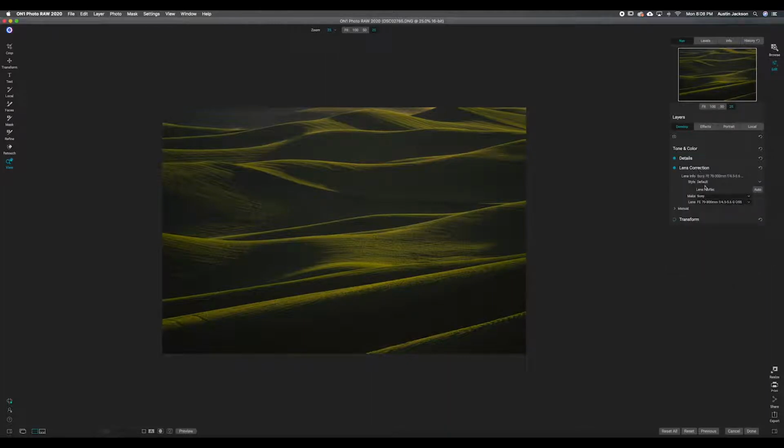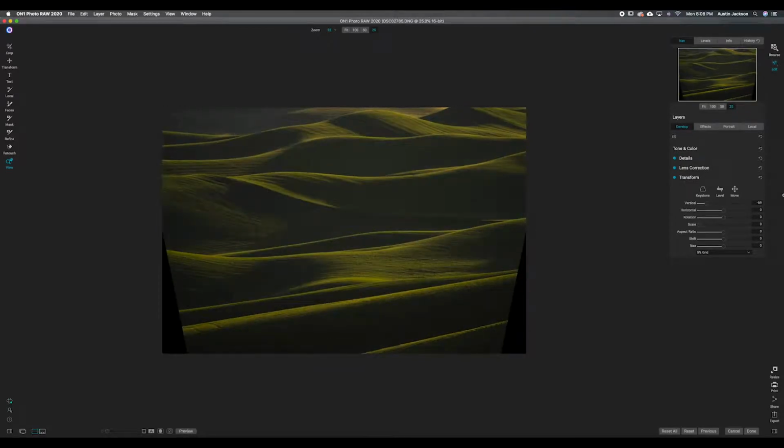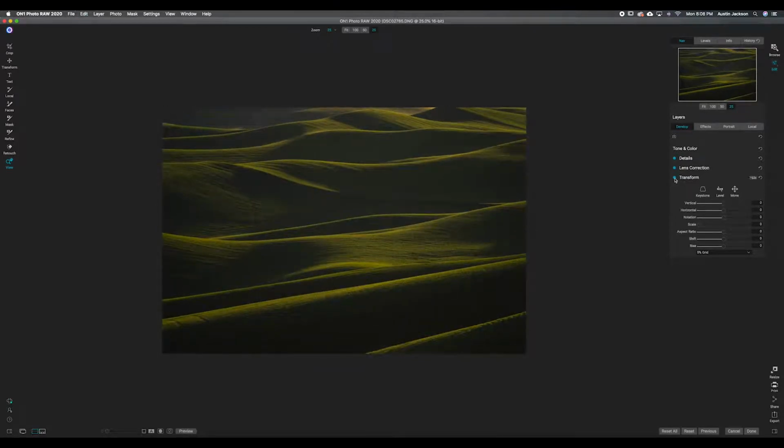You've also got your lens corrections. It has your lens for your camera, just like Lightroom does, nothing different there. You can also do it manually, but usually just the automatic lens correction does fine. And then if you wanted to transform your photo, you could. They have these same features in Lightroom as well. Nothing really special here, but this will allow you to warp your photo, do whatever you want right here. So that's the develop tab, and that's pretty basic, exactly what you have in Lightroom.